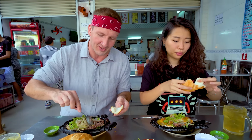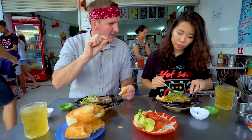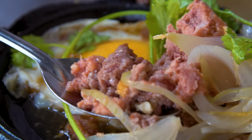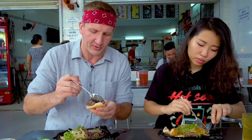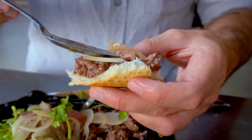It's so amazing. I've been to a lot of places where they serve you a little steak, but the steak can be pretty tough. What they've done here is they have these super thin sheets of beef, so it's really easy to pick up, and I think it's gonna be really easy to bite through as well. I've got a load of beef here. We're gonna put on some onion, and then a little more pate.